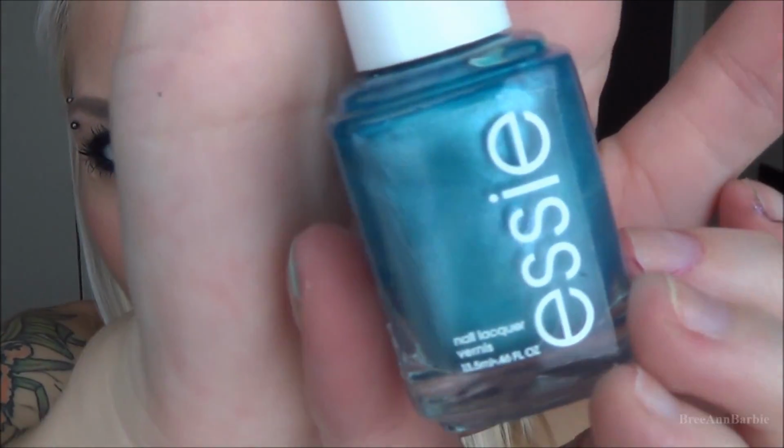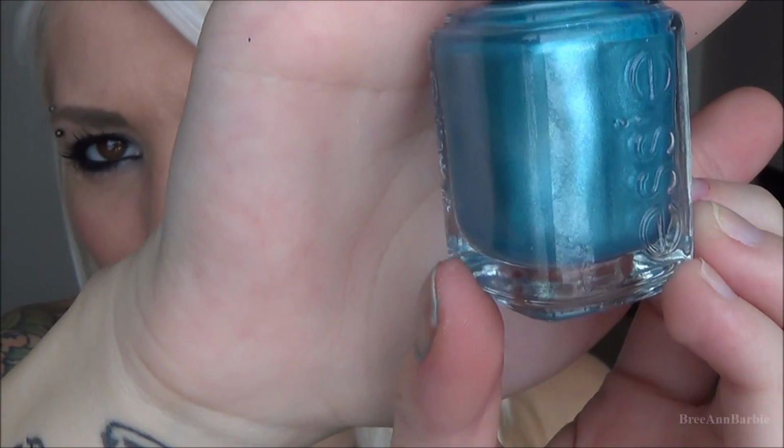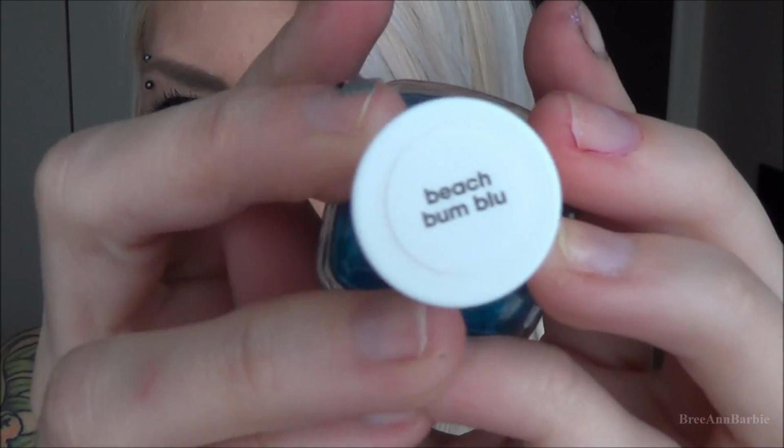Moving on to some more colors that I have. First, I want to get my three Essie nail polishes out of the way, and kind of show you those first. So this first one I have is a really popular one by Essie, and it just looks like this. It's a really pretty kind of beachy blue color, and this is in the color Beach Bum Blue, so the name kind of fits the color really well. So it just looks like that. You can get these at drugstores, and it's number 736.